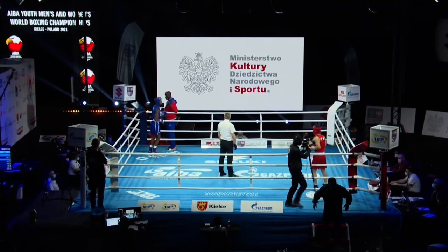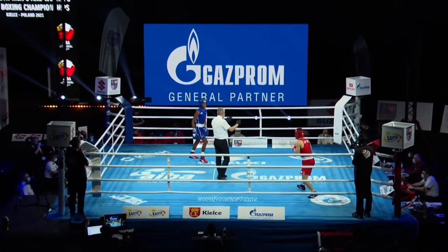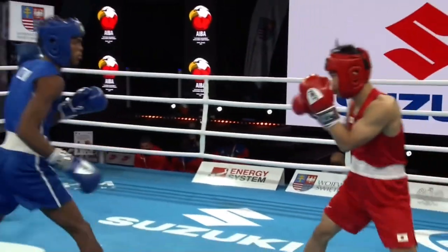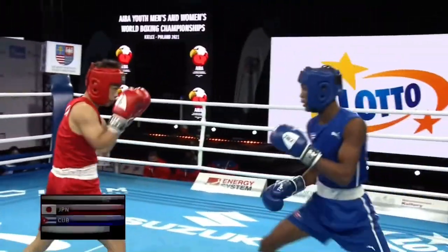Long, loose kind of a fighter, Herrera Montero there. Look at those arms. He's got such a reach on him. Tsutsumi, compact. Round one. Both southpaws. He's got to try and make that reach count, Herrera Montero.